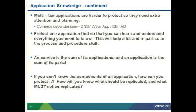Don't start with protecting the infrastructure and then fine-tune it and tweak it and find out what we did wrong and then go back and try to fix it after the fact. Build from small to large. Build it out that way until you're protecting entire services. And then we can start talking about recovery plans that represent the service. I've got my mail service recovery plan. I've got my payroll service.